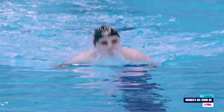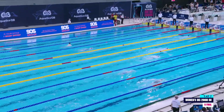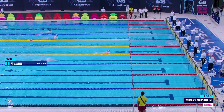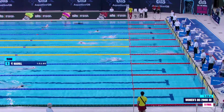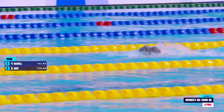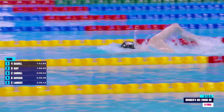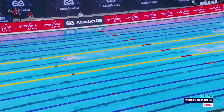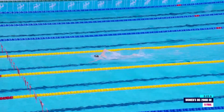Chasing her is Sienna Oxby, 1 lane down, and also Amber Haycock and Astrid Carroll going well. Also Evie Lambert having a good swim right there at the top. But Poppy Maskell, 1:52.85. Let's see what she can bring this back in. Remember, the Singapore target that she is looking for is 2:24.89 for the Paralympic Games. Silver medalist last year. She won 3 golds in Paris last year, 2 individual and 1 in the relay. And Maskell, well, one of Great Britain's top performers over the last couple of years.